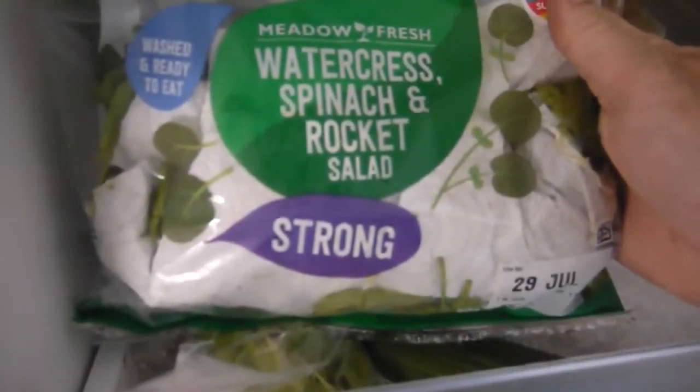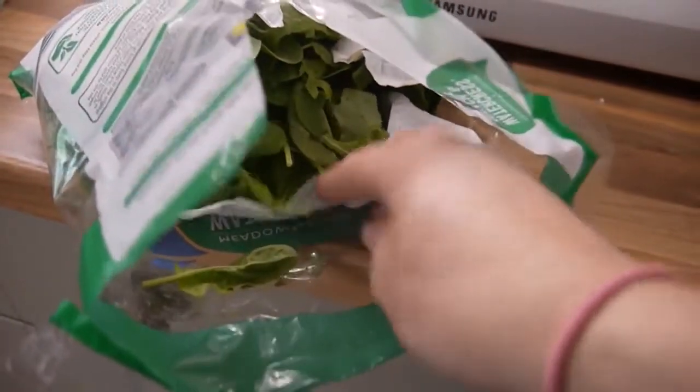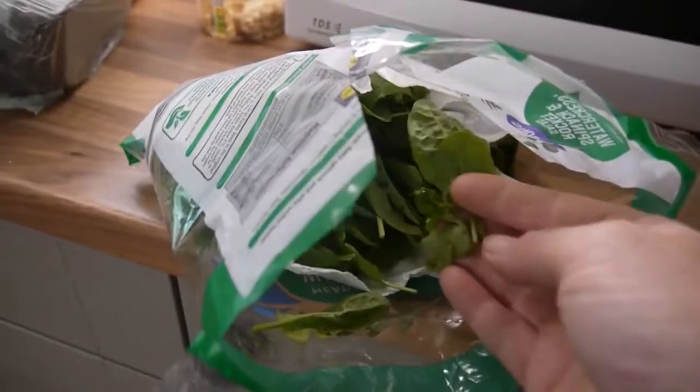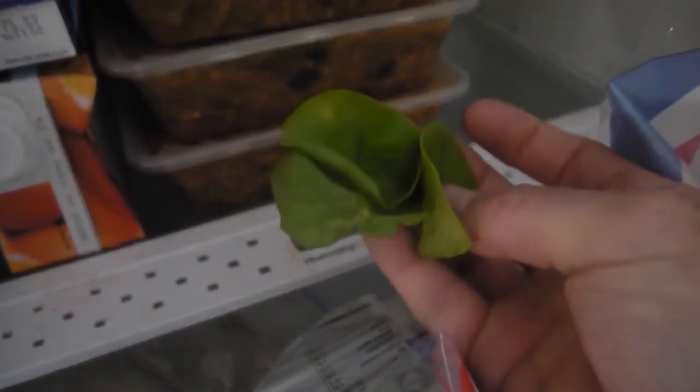Then in the bottom here, I have my watercress, spinach and rocket salad. But I've put paper in the bag to keep the leaves nice and fresh. And it seems to work. I've done that for the rocket. And I've also done that for... There's my spinach. And it's nice and dry. It's not got any moisture on it. So that'll make it keep longer. It stops it sweating and it lasts longer. So that's what I've done with that.